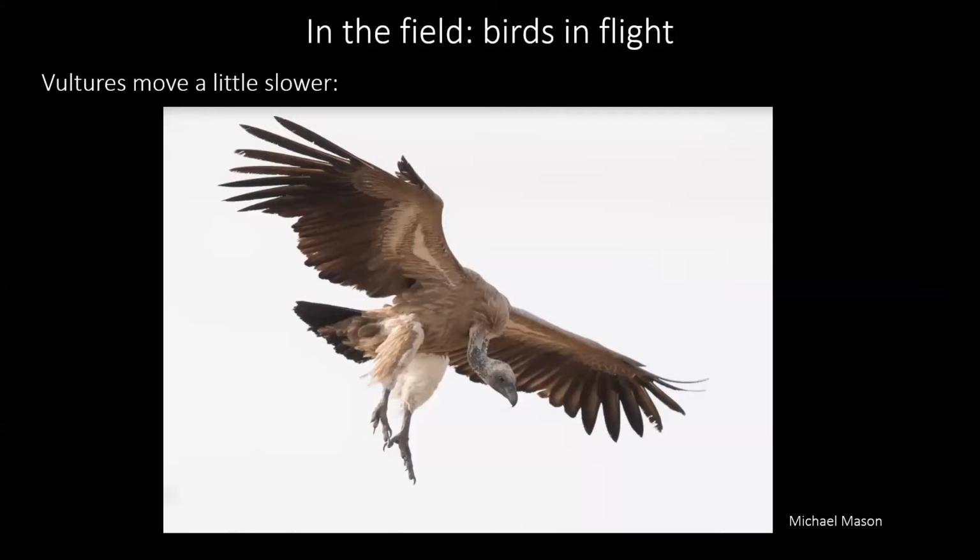And then, Mike, this is your vulture shot. Yeah, I think, again, with positioning, if you are in a game reserve and there's a kill, you know that the vultures are going to be coming in, and if you can position your vehicle so that you can watch them coming in, it is sometimes tricky because they can come from any direction, but you want to position yourself to get the birds as they're coming into land.